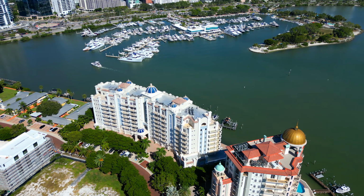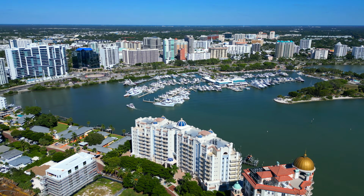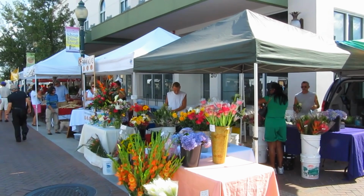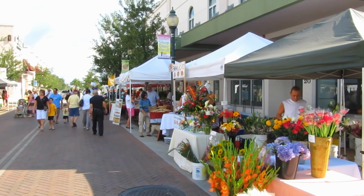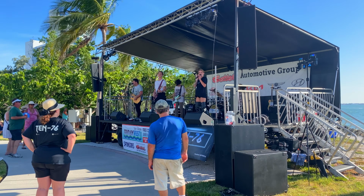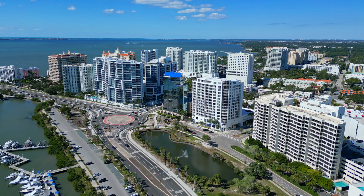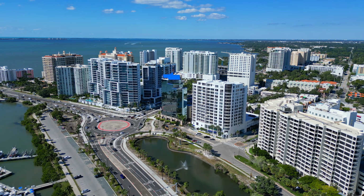So Sarasota's downtown area borders the bay. One of its best features is the waterfront lifestyle provided down here, while also being right on the pulse of everything happening in Sarasota. Tons of events go on downtown, including the Sarasota Farmers Market, which occurs every Saturday, Sarasota Seafood and Music Festival, Downtown Sarasota Festival of the Arts, Rocktoberfest, live music, and tons more. As for real estate in Sarasota, it's pretty much multifamily, meaning condos, townhouses, and apartments.